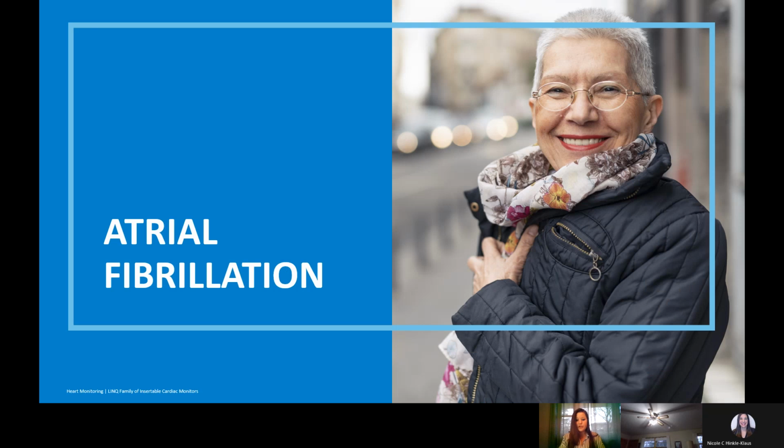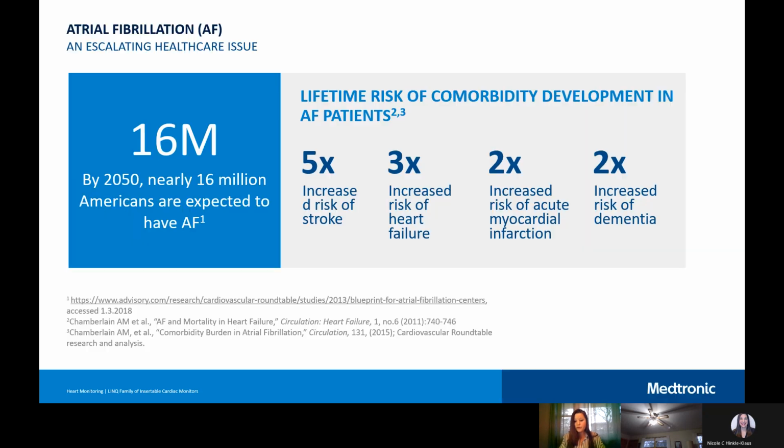Now let's talk about atrial fibrillation, another arrhythmia of the heart. Atrial fibrillation is also something that we take pretty seriously. It can come with a lot of comorbidities. In fact, it's projected that by 2050, nearly 16 million Americans are expected to have AFib. That's a pretty big number, especially when we break down this list of comorbidities that atrial fibrillation can lead to.